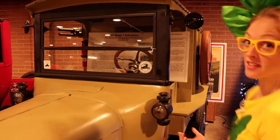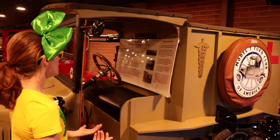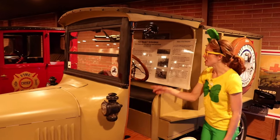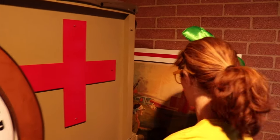Wow, this does not look like the ambulances that we see on the roads nowadays, huh? This ambulance was built in 1924. Isn't that incredible? Look at all the wood finishing. Oh, wow. Look, they even have the Red Cross on there signifying a medic. That's cool.